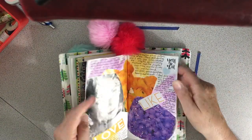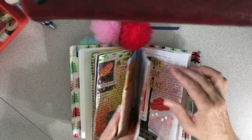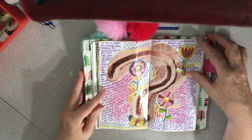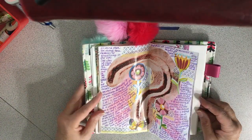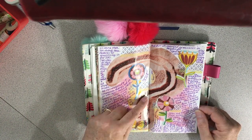And I had done journaling previously. I've shown this many times. But I worked on this page. This is a big question mark. So I talked about questions and choices and stuff. That's what I journaled about here.